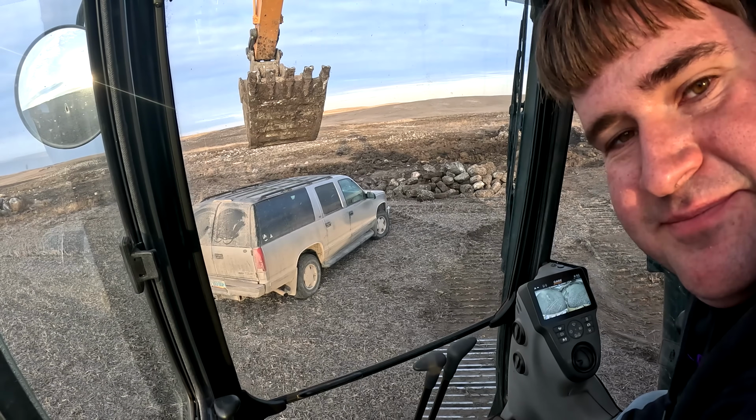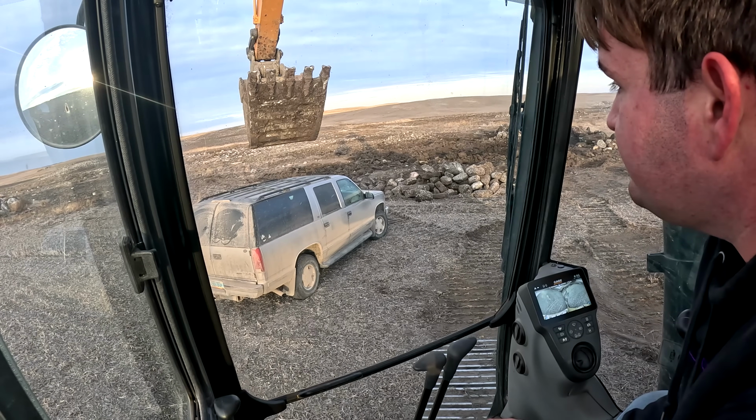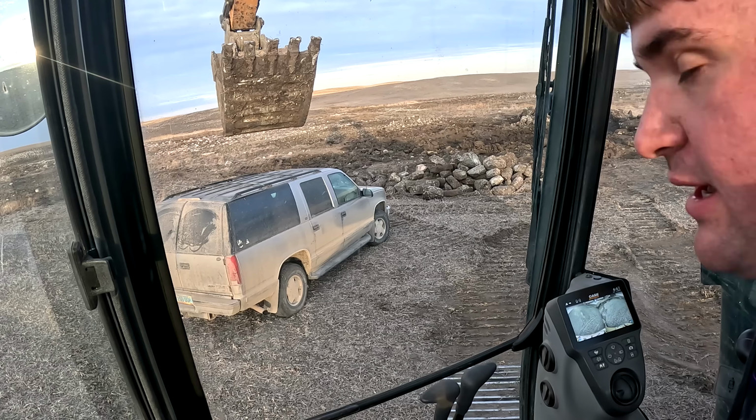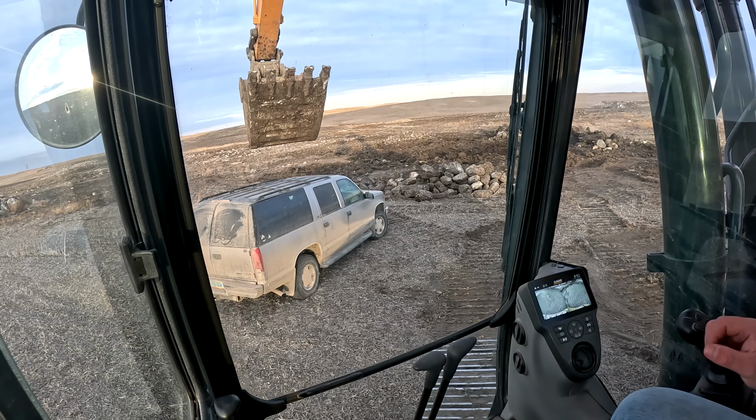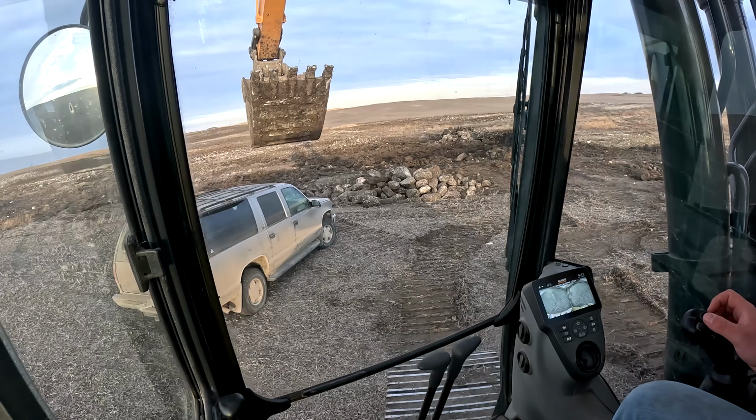Wouldn't it be fun just to give it a try? Like, I could destroy it. It would be just complete destruction. Nope, I can't do that. I like my Suburban too much.